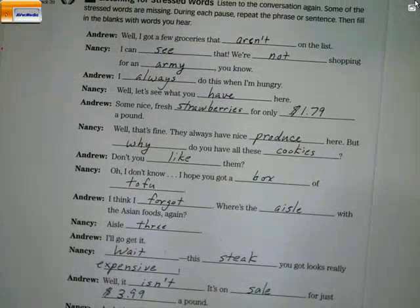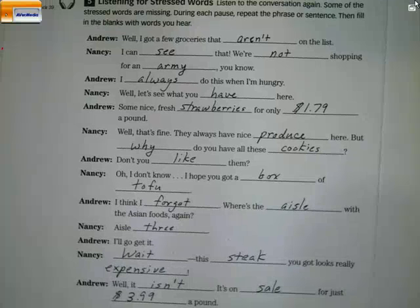We're not shopping for an army. This is a standard saying in English for a large group of people. An army, a lot of relatives come. You can say a whole army came. Andrew, I always do this. Let's see what you have here. Some nice fresh strawberries. Notice the spelling of strawberries, I-E-S. And now very important is to notice how to write amounts of money. You heard $1.79. The dollar sign comes first. You have the 1, decimal point, not a comma, a point, and then 79. Nancy, they always have nice produce.